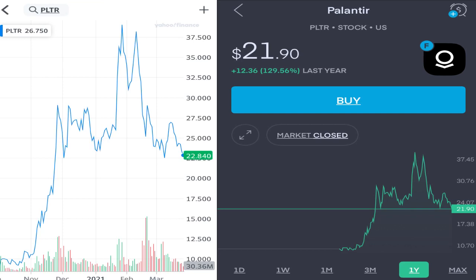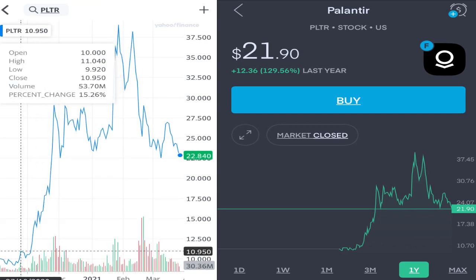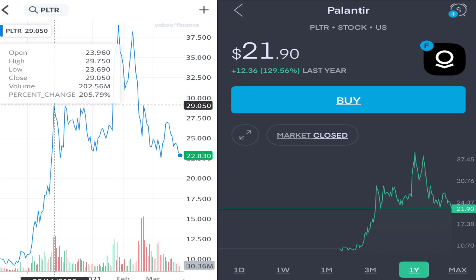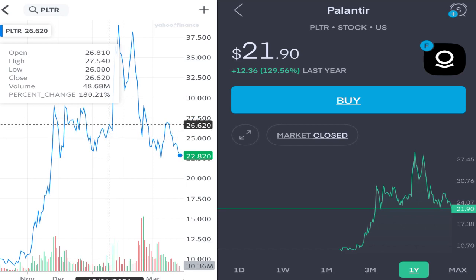So as we can see, around about a year ago, it was hovering around the $10, $11 mark, maybe even a bit lower, with the average volume between 12 and 50 million. And we saw it gradually go up. We've seen a good jump up to around the $29 mark here, and a good trading volume of over 200 million trades. We've seen it fluctuate up and down, up until we got to around January time.